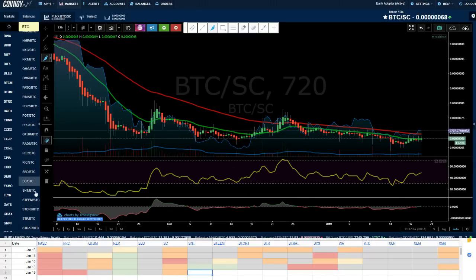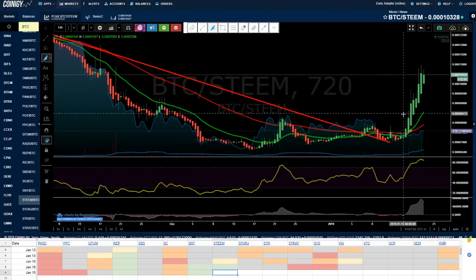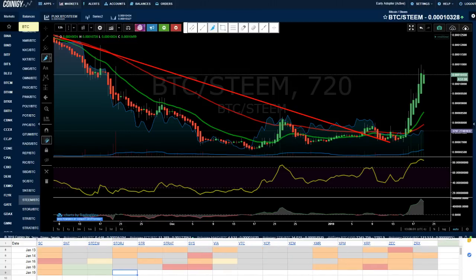And then go on to SNT, which we had as a buy signal, and it remains green today as a hold. So it went above our 1, 2, 3 bottom formation, came back and retested these levels, and up we go again. Steem we saw as an alert, and then we saw it as the buy signal. It's still holding that buy, so I'd recommend, if you were lucky enough to get in on that, you would have your stop loss above your entry point now to make sure that you're not taking any undue risks.